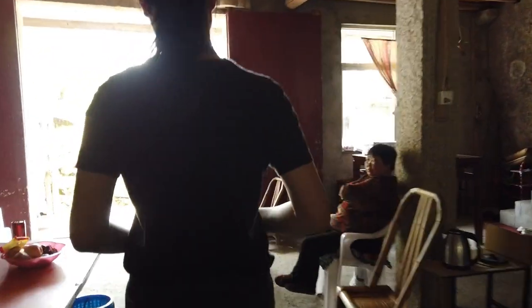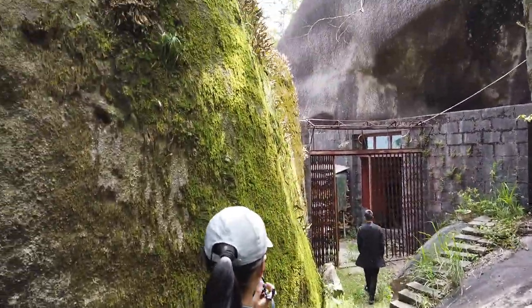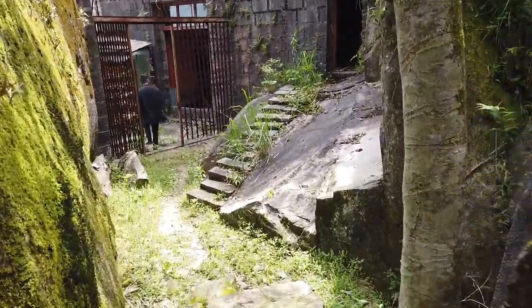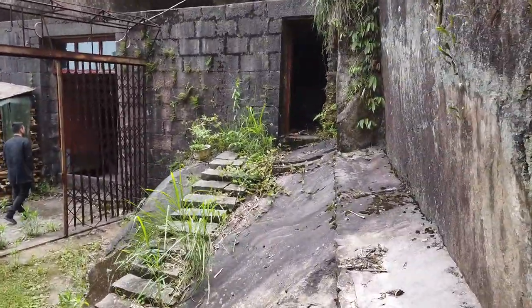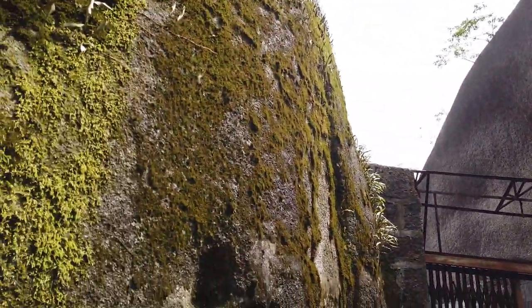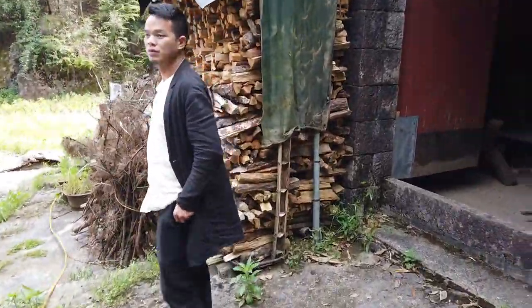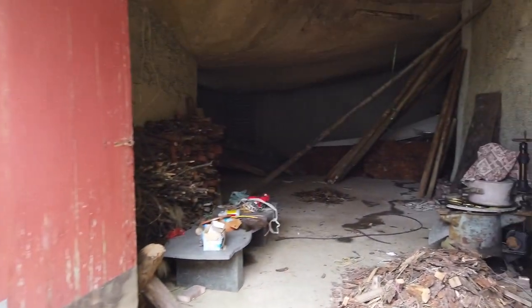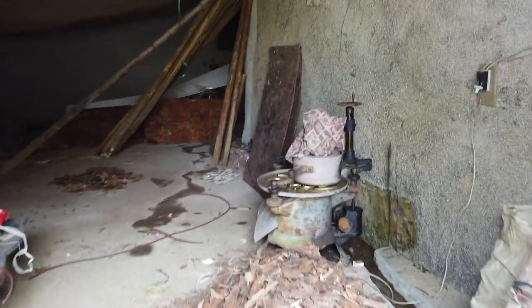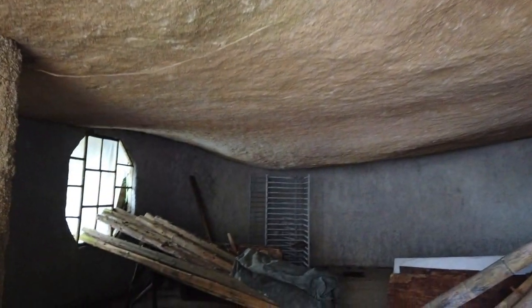Ni hao. Ni hao. We're just walking into the area where they used to make the tea when they were just getting started. Let's go in. What an environment. What surroundings. Still lots of firewood here. There's a rolling machine. Lots of wood. The roof is actually the rock. There's some concrete, but then it's the rock.